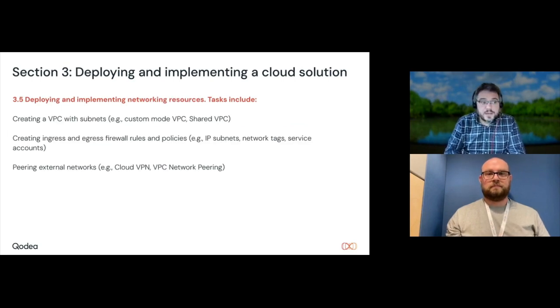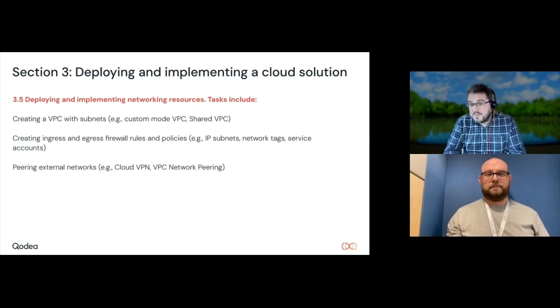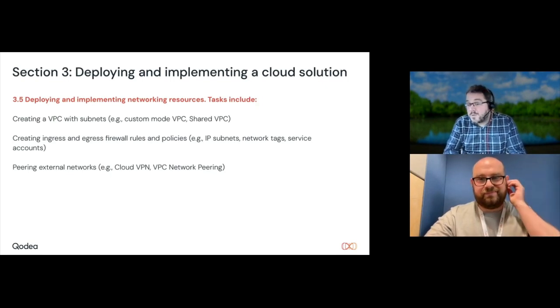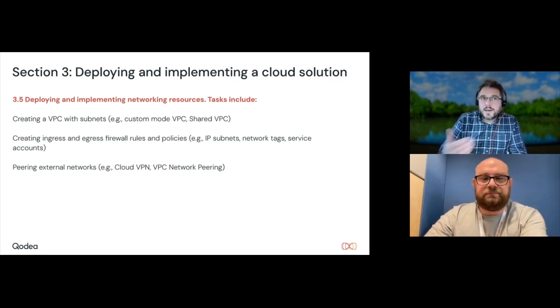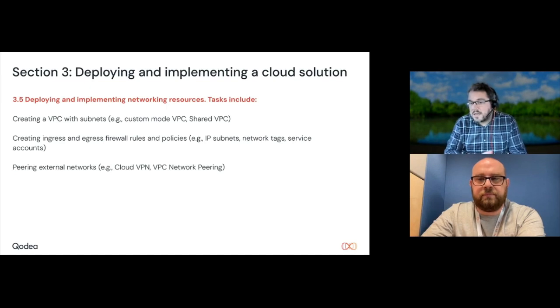And then again, more networking in this section as well. So we need to understand how you set up a VPC, the difference between things like custom and auto mode networks. It's good to have an understanding of things like shared VPC, VPC peering, easy to say. You also need to understand things like how do you access Google APIs when you don't have an external IP address? How do you access things across a VPN or an interconnect that don't have an external IP address? So things like Private Service Access, Private Google Access.